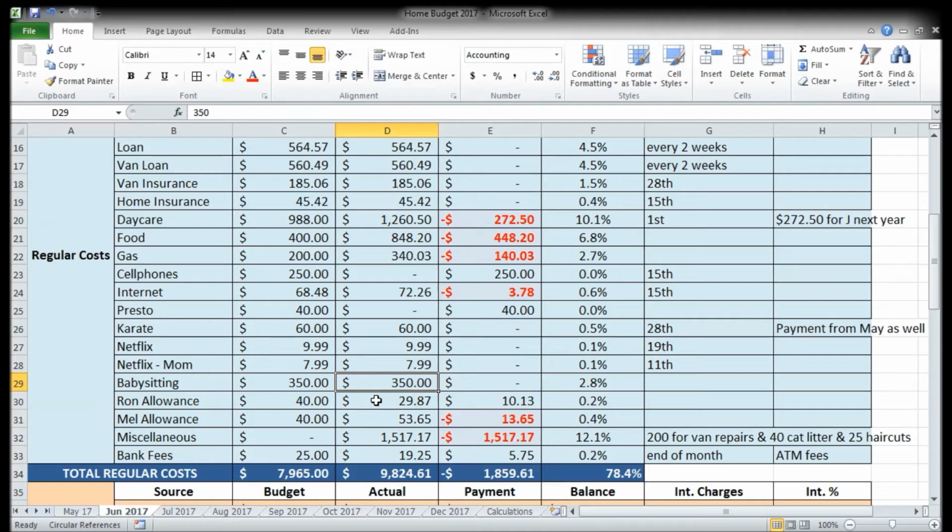Then both my husband and I got a $40 allowance for June. I went over, and my husband stayed under. He didn't spend his full amount, so he gets a little bit extra.